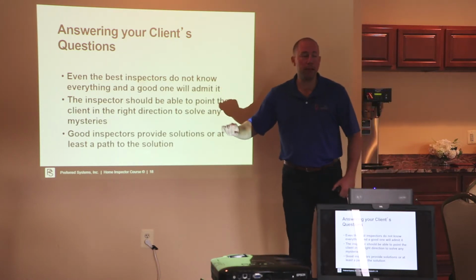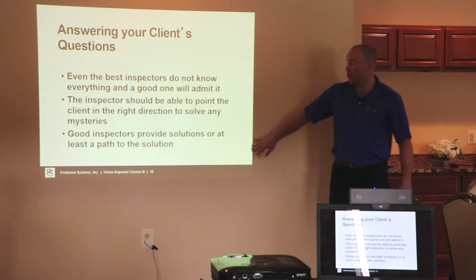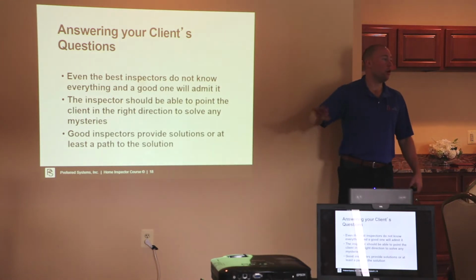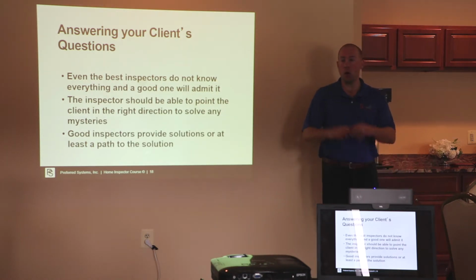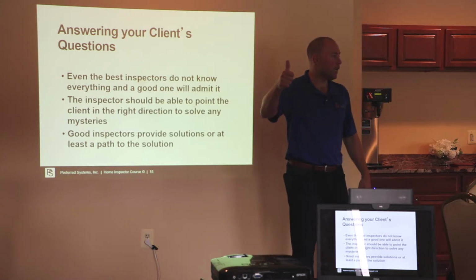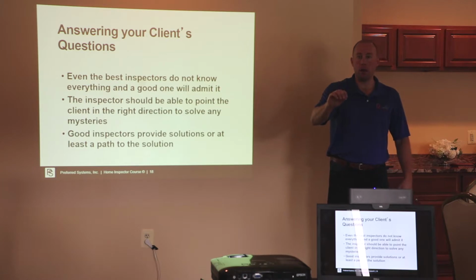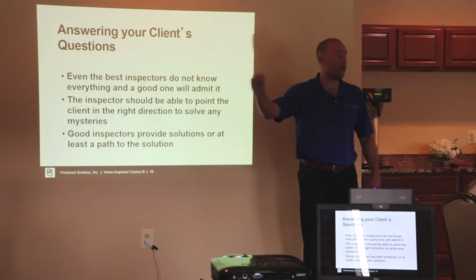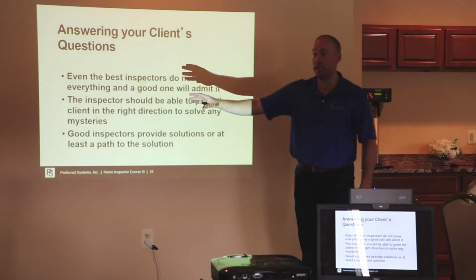So we should be able to point the client in the right direction to solve any mysteries. Good inspectors provide solutions, or at least a path to the solution. We might not know exactly how to fix it, and we really shouldn't. My brother-in-law is a mechanic, and my father-in-law is a mechanic. You put them to work on the same car, they'll produce the same outcome, but they will fight tooth and nail on whose way is better to get to that same outcome.